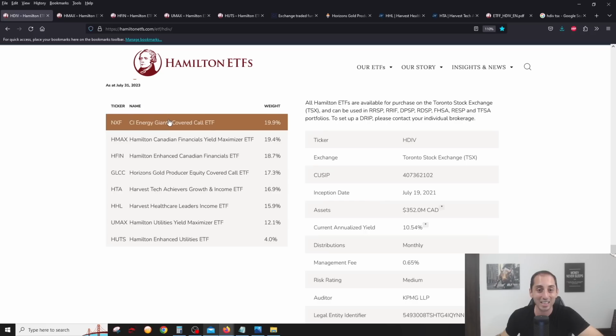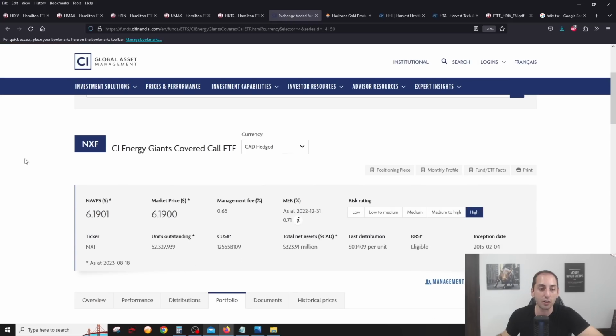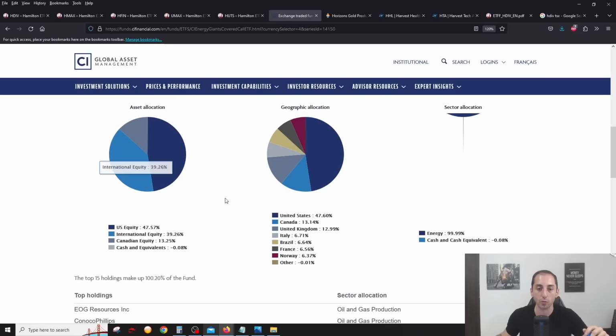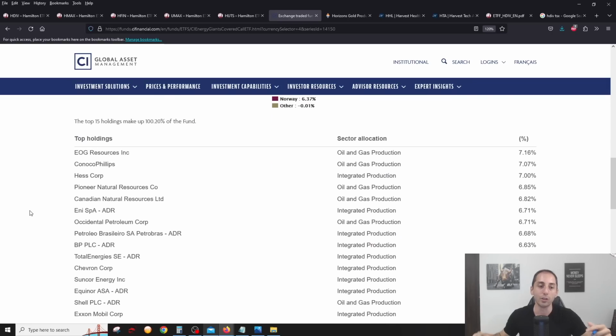First, you have NXF, which makes up the biggest chunk of pretty much 20% here out of 125. What is NXF? Well, it's the CI Energy Giants covered call ETF. And in here, you have about 15 companies of basically the biggest oil and gas producers all around the world. You see that it is diversified in terms of region, and you will recognize a lot of the names. There are two Canadian names here, Canadian Natural and Suncor.